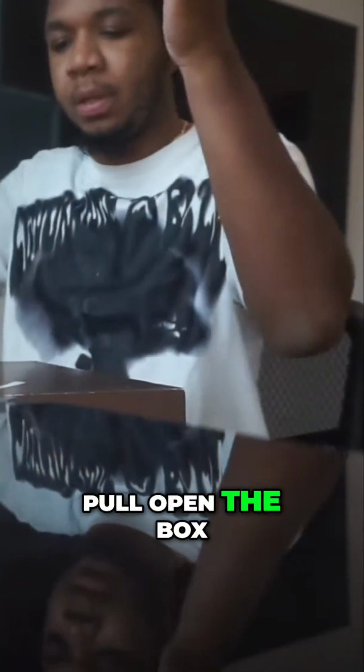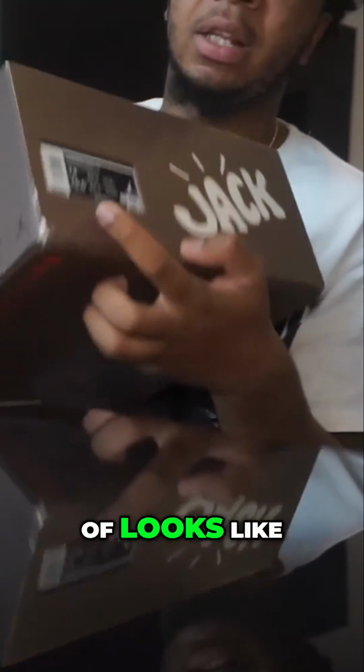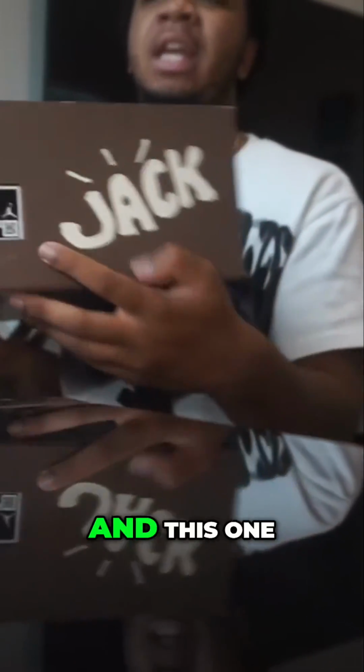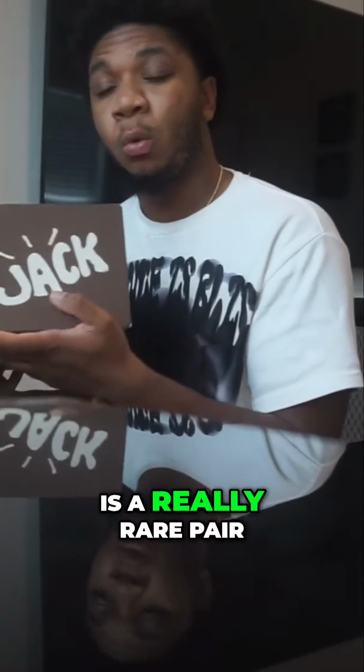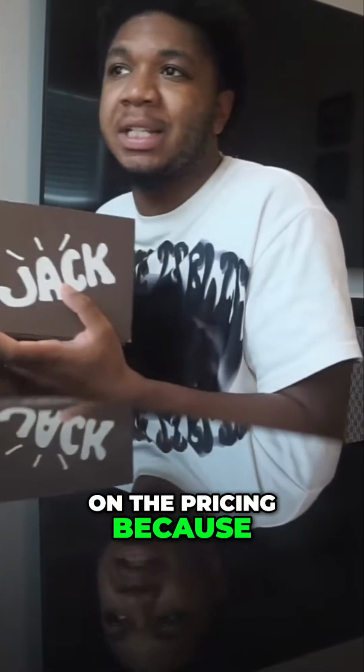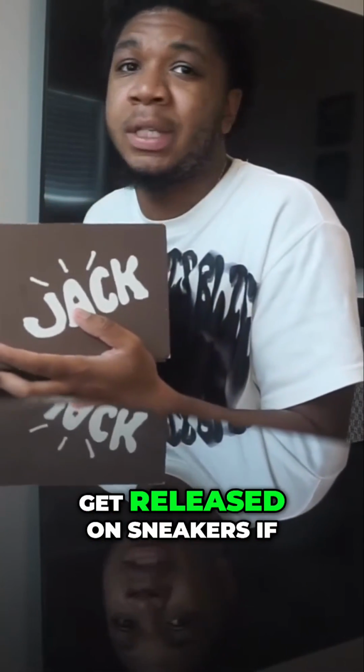Now I'm gonna have to pull open the box. So right here, that's why it kind of looks like encased right here. And now this is a size 14, and this one is a really rare pair. That's what me and my bro had a little debate on, the pricing, because the thing was a 14 didn't get released on sneakers.